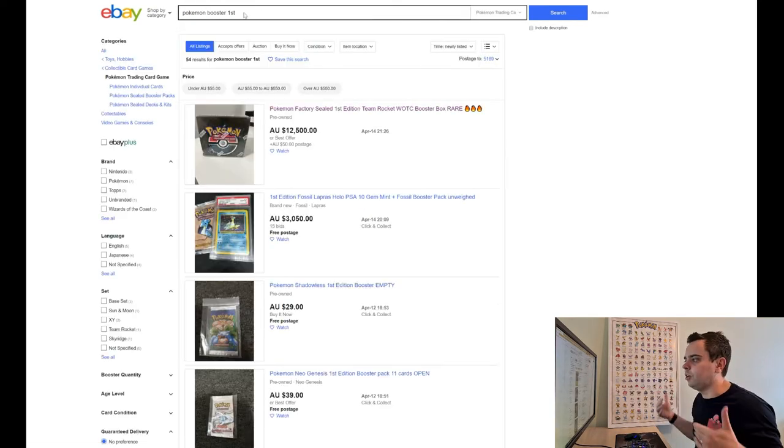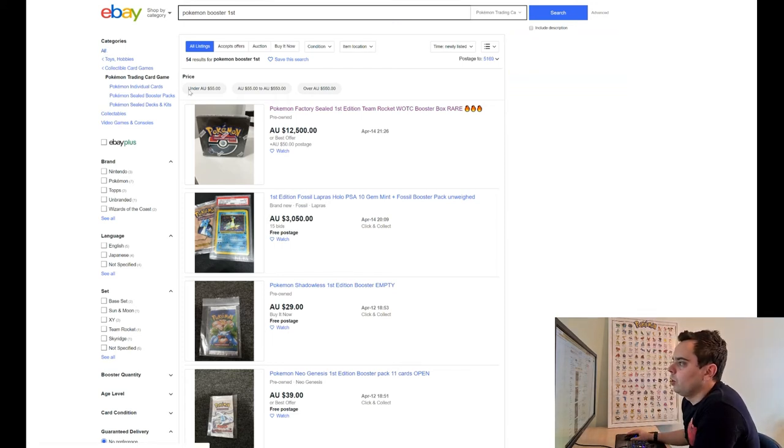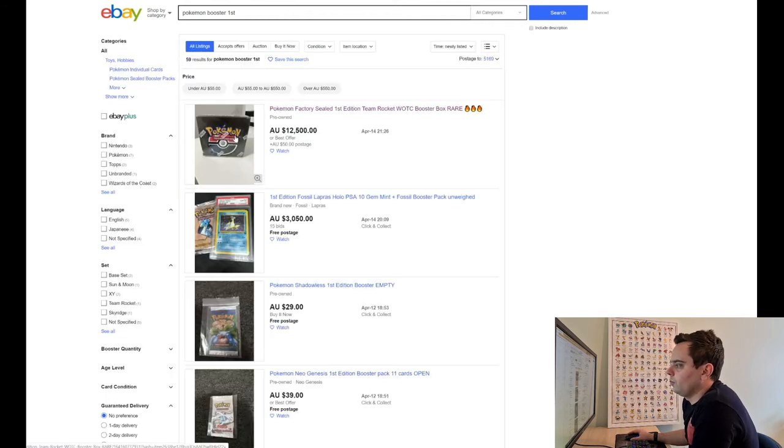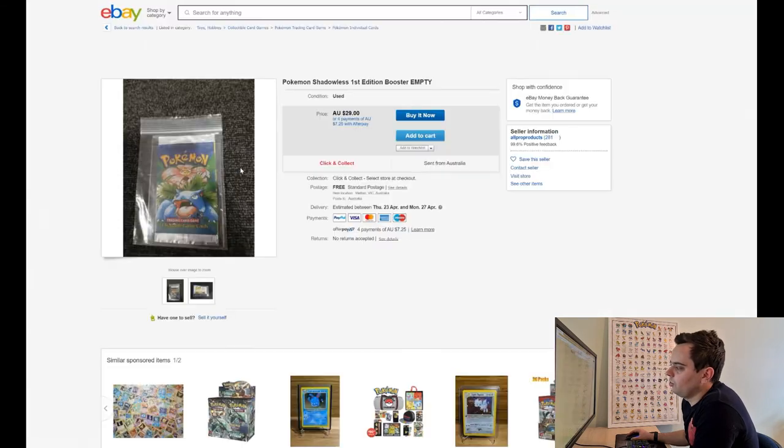What am I thinking? Booster first. I want to zone in on my niche. I don't want to go generic. Now I want to talk about a few things here. First of all, there's that box. Too expensive. There's Lapras. Lapras, beautiful. I was thinking about buying this. This is just a first edition shot.